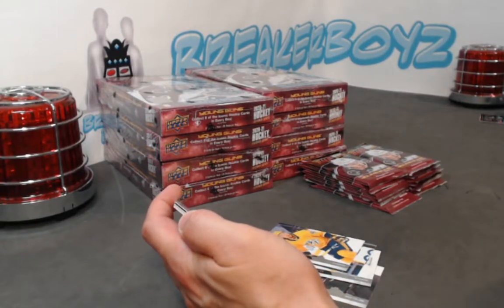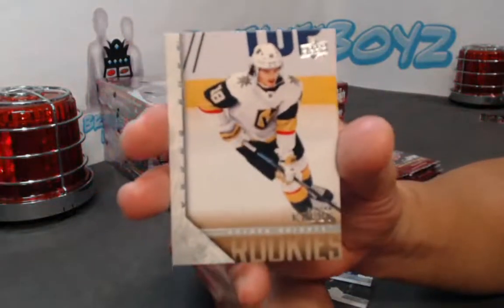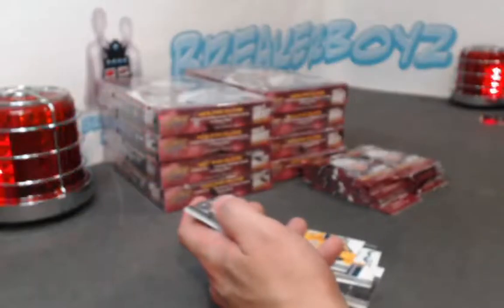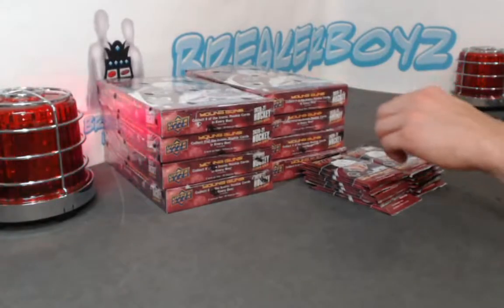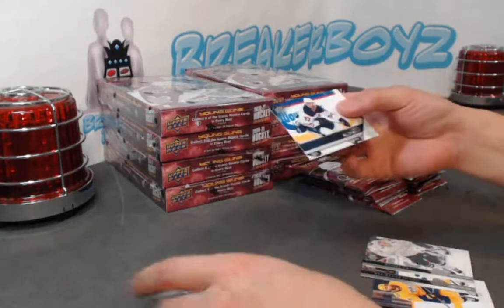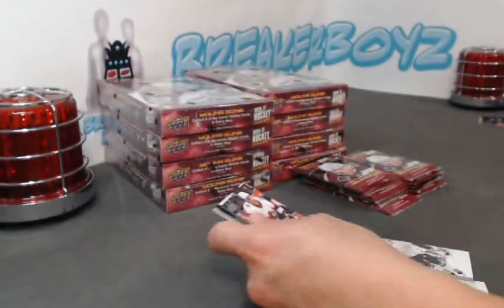Nice, we have an 0506 Young Gun. Who's he going to be? Where's number 18? From the Golden Knights, Peyton Krebs. It looks pretty good. Krebs Retro Young Gun. Oh, pretty cool. We have a Connor McDavid retro. 0506 of McDavid. Looks like he's speeding down the wing as usual.